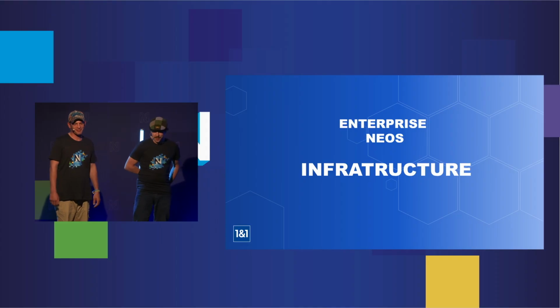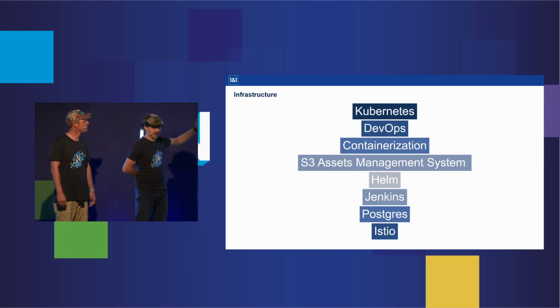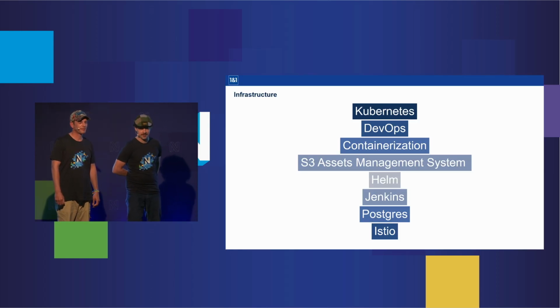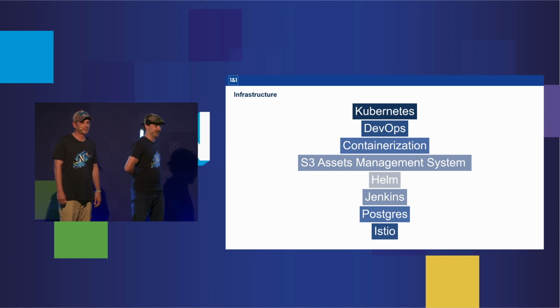Implementing all this was only made possible because we had an infrastructure which we relied on. Here is some of the wonderful words of our infrastructure. Some of them are known, some of them are definitely known. And it's a short visualization.